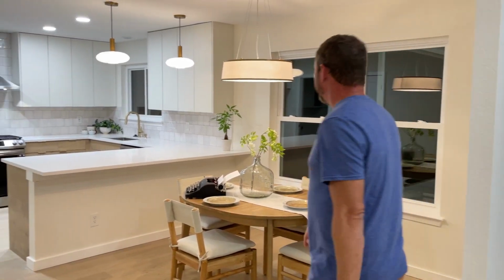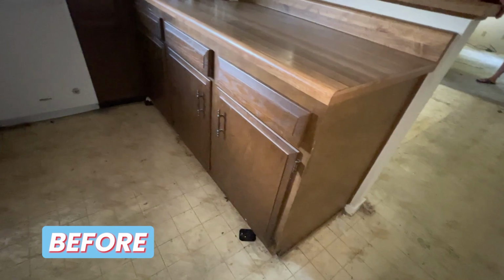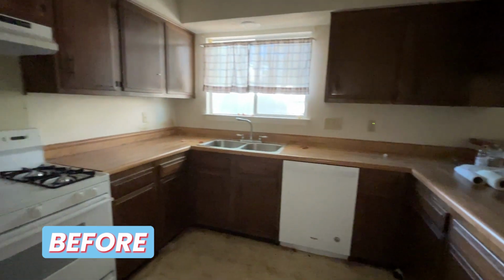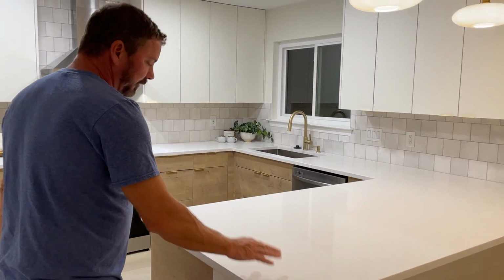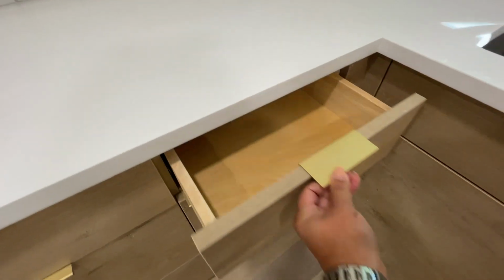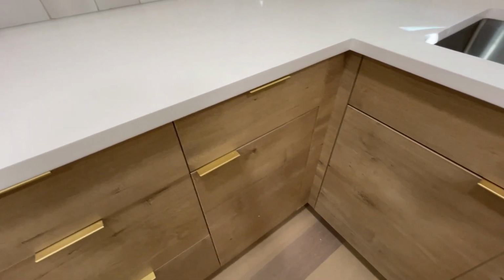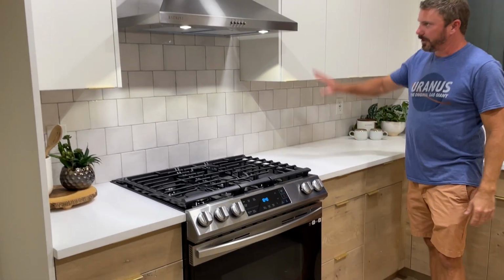This house is a rarity where we didn't actually have to take down a wall. Oftentimes kitchens are closed off in these older homes, but this one was already opened up. It did have the higher bar type wall here, so we flattened that out, put in a nice peninsula here, modern white quartz, European cabinetry, which I think looks great, with the gold handles, white tops, kind of give it some variety and some differentiation.